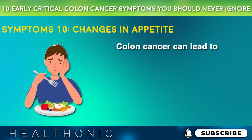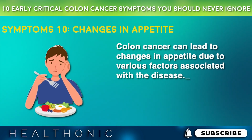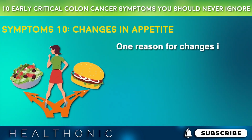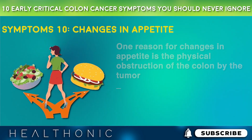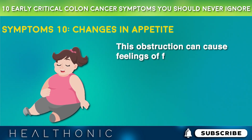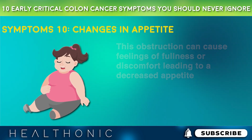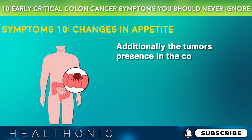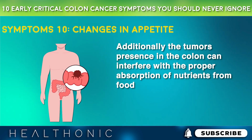Colon cancer can lead to changes in appetite due to various factors associated with the disease. One reason for changes in appetite is the physical obstruction of the colon by the tumor. This obstruction can cause feelings of fullness or discomfort, leading to a decreased appetite. Additionally, the tumor's presence in the colon can interfere with the proper absorption of nutrients from food.